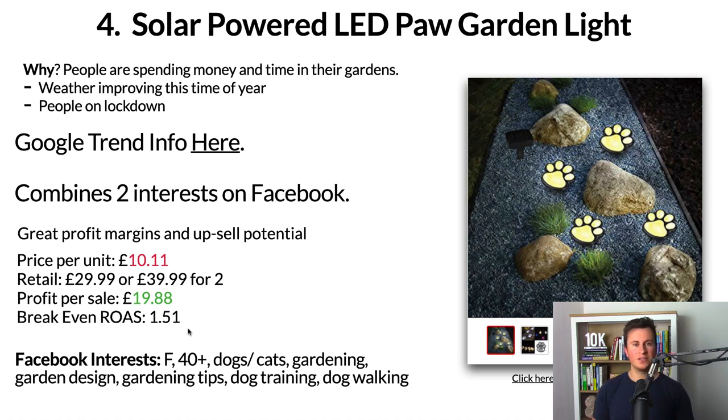If somebody only commits to buying one of these, then it still leaves you with a profit per sale of £19.88, which is a break-even ROAS of 1.51, which is quite middle of the road, quite achievable. And again, that doesn't include any potential upsell or cross-sell opportunities that you include with this particular product.